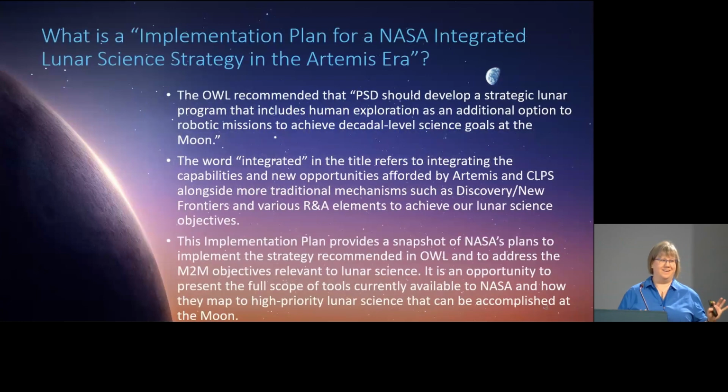So those of you who have not heard yet about our integrated implementation plan for a NASA integrated lunar science strategy in the Artemis Era, this comes out of the Decadal, which recommended that PSD should develop a strategic lunar program that includes human exploration as an additional option to robotic missions. And so that was our marching orders. So we have gone off and written this document.